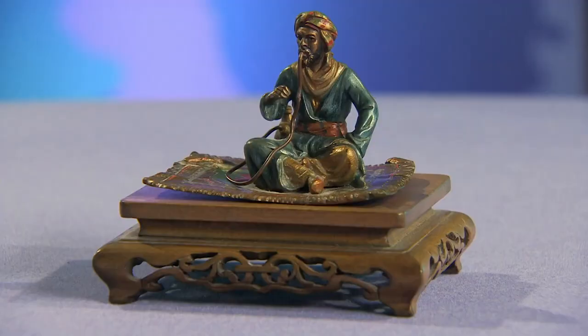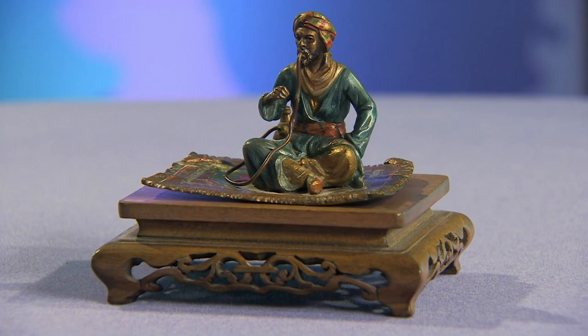Can our next seller put the squeeze on John for a little figure she's looked after for many years? And we've got a little cold-painted bronze here. That's right. What do you know about it? Well, I don't know an awful lot about it. It's just been inherited. So I just thought I'd bring it along and see. Have you had it for a long time?